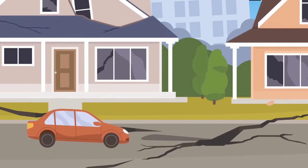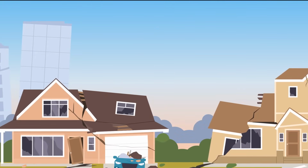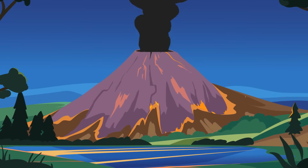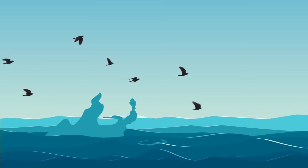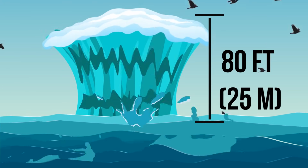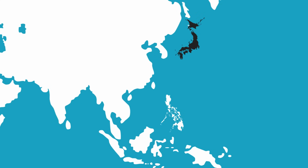The initial shaking lasted around 10 minutes, and after 2 days, many aftershocks were still strong enough to set off a volcano in the south of the country. But that's not where it ended. The earthquake unleashed a series of tidal waves all over the Pacific Ocean, with some reaching over 80 feet high. The waves and earthquake were so strong that they even affected Hawaii, Japan, and the Philippines.